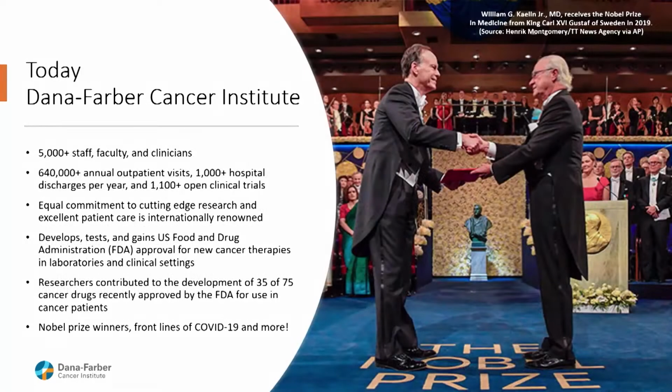Today, we have over 5,000 staff, faculty, and clinicians, over 500,000 annual outpatient visits, and the Institute is equally dedicated to finding a cure for cancer as well as treating folks with cancer. We work with the United States Food and Drug Administration for approval for new cancer therapies. In fact, of the 75 recent therapies approved, Dana-Farber was involved with almost half of them.